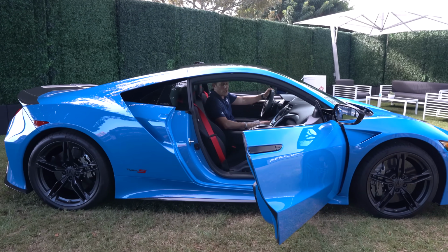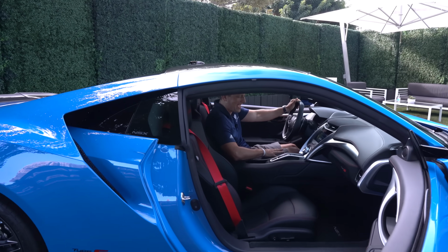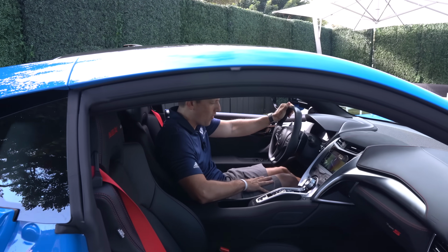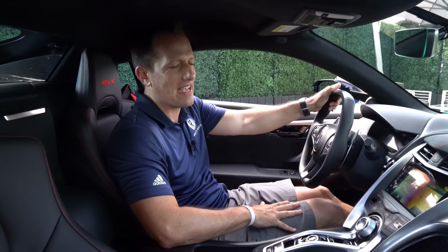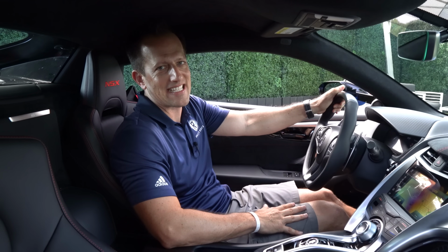Inside this 2022 Acura NSX Type S. I know you're saying to yourself, well, Joe, Acura really has done themselves a big plus with this NSX Type S. Everything that I wanted is really here, but what I want to know is, what's the price?